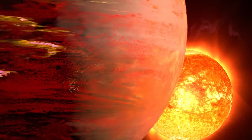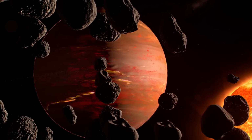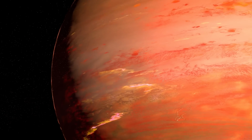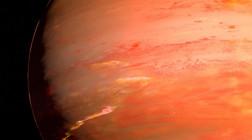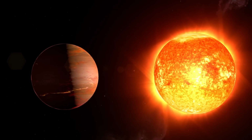Despite Dimidium being a gas giant, it has a large amount of iron in it, which melts and evaporates in the atmosphere, creating clouds. And when those cool down, they fall on the surface in the infernal rain of molten iron. That'll test your mettle.